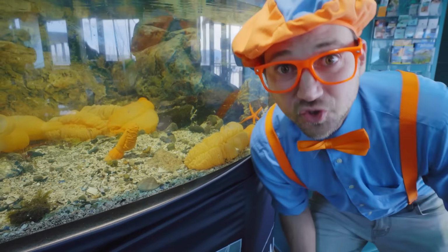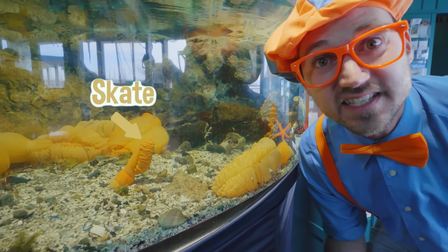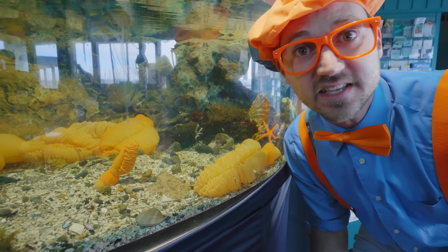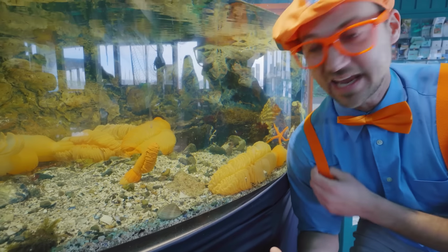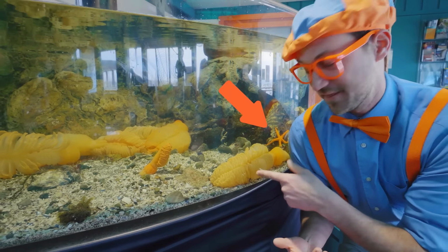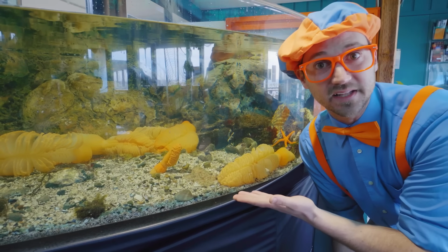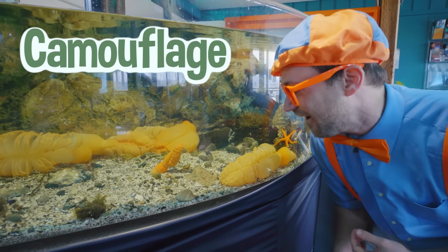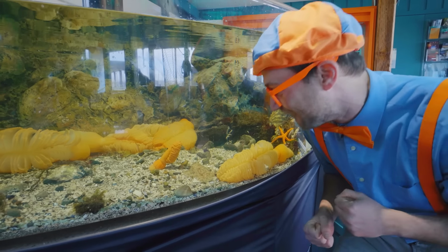Whoa, check it out. Do you see that? That is a skate. It's hard to see because it blends in so good with the rocks surrounding it. Just like how I kind of blend in with this creature right here because we're both the color orange. The skate blends in with the rocks and that is called camouflage. Whoa, that helps keep it safe from its predators.